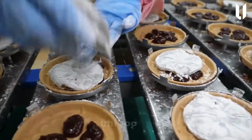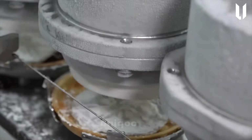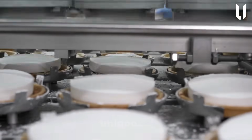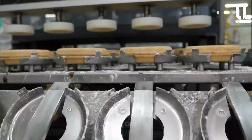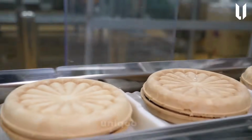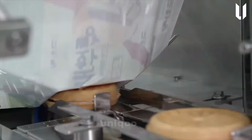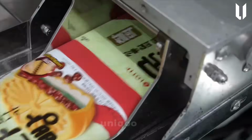Next, a thin layer of chewy mochi is carefully placed inside each shell. Finally, ice cream is added, filling the sandwich completely. Once assembled, the red bean cake with mochi is quickly frozen to maintain its texture and freshness. After freezing, they are packed into boxes in cold storage before being shipped to stores.